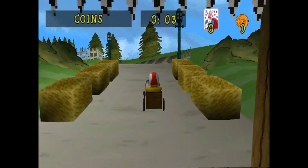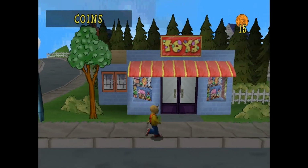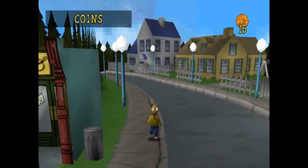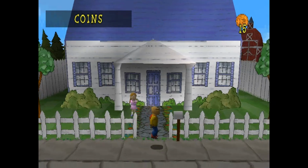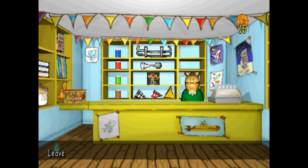Arthur, based on a beloved children's book series and PBS cartoon. This game is kind of a downhill boxcar derby RPG for babies. As Arthur, you wander your neighborhood, shaking people down for the coin to make your boxcar the fastest. We've got lots of great car accessories.